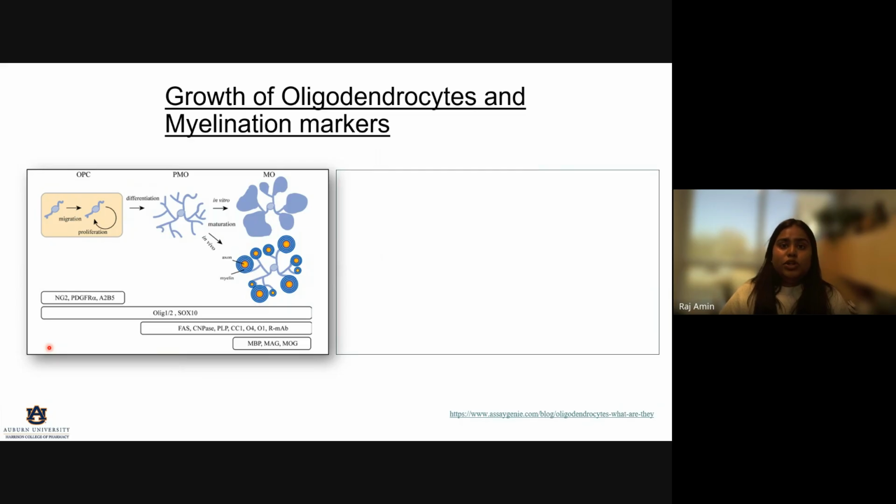Another mechanism by which we lose myelin is that the precursor form of oligodendrocytes needs to mature to form mature oligodendrocytes that produce myelin, but the differentiation gets hindered. And hence there is a decrease in the number of mature forms, which then causes demyelination.